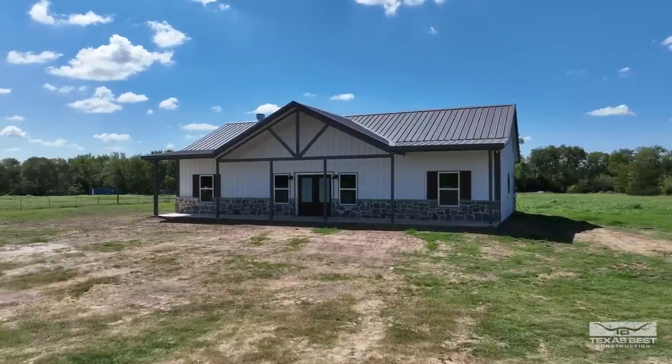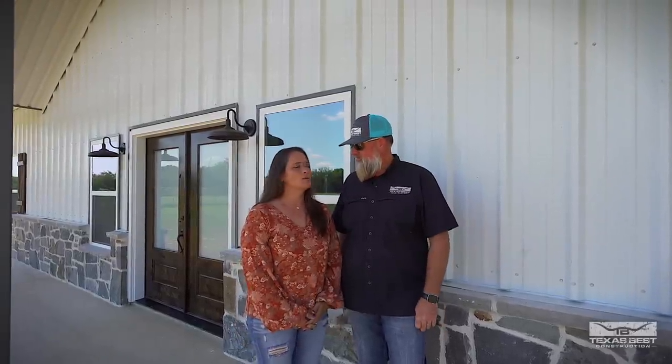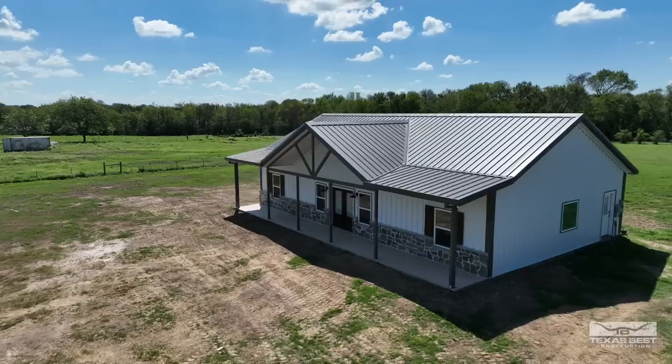Yeah, wish it was all that easy, but we're here at the Wills Point Barndominium, and we're looking forward to showing you guys what we've got going on here. So we have 1760 square feet of living. It's 3 bedroom, 2 bath, and about 400 square feet of porches. It's got some really neat looking finishes, and I like a lot of these details. I think you guys are going to enjoy it too. Hope you enjoy this video. Let's get it going.